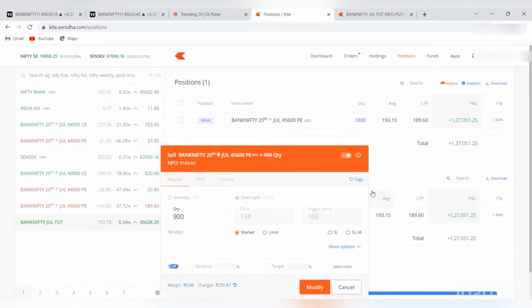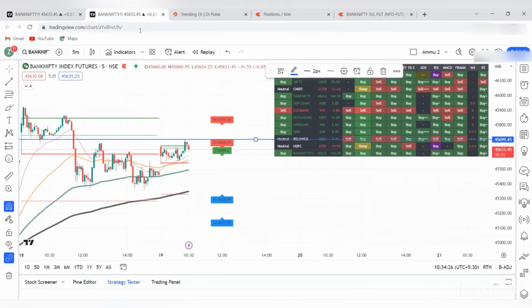So I hope you understood how I try to come out from the trap. It's not simply averaging. My levels are very clear. It was a breakout, but the breakout is not with volume. So I'm holding this, and if they break this high, then I need to exit the trade.